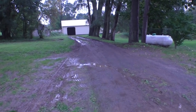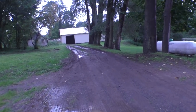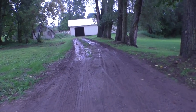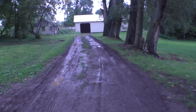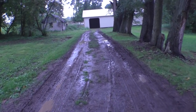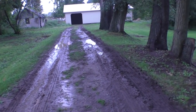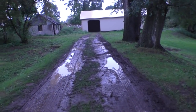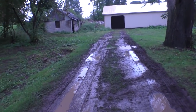The road to this barn took a beating today because of the rain. And one of the first things we're going to do is put gravel down. I'm going to put a good 3-4 inches of gravel down here. And if it's still wet like this, it'll get pushed into the ground. It'll become a real nice solid base. So let's get to the other barn.